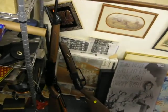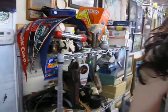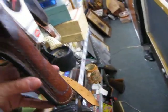Some air guns back there, some holsters, pistols. Some holsters.